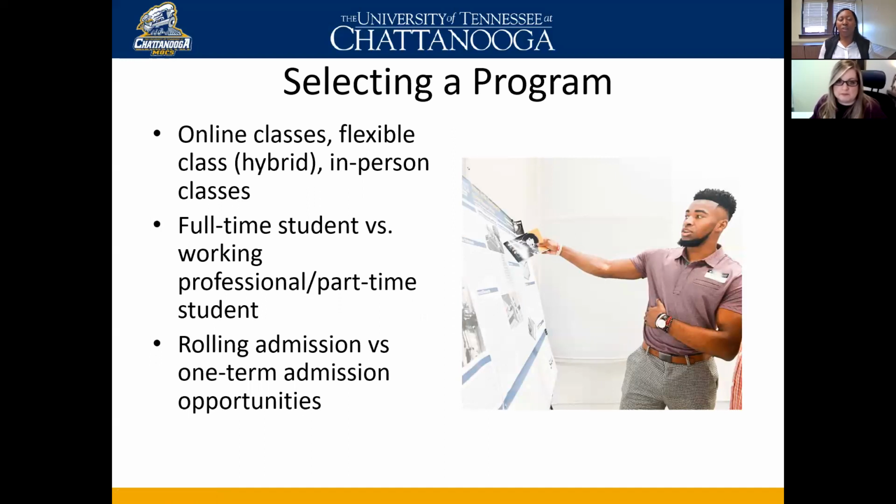Selecting a program, understanding that fit. It means, are you great with learning online? Do you need a hybrid program where you have the ability to do some work on your own at your own pace online, but you also like being in the classroom and being around other students and having those engaging conversations in person? Or do you need an in-person class?